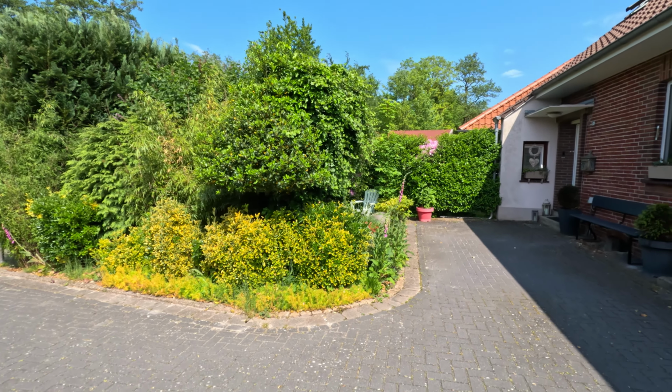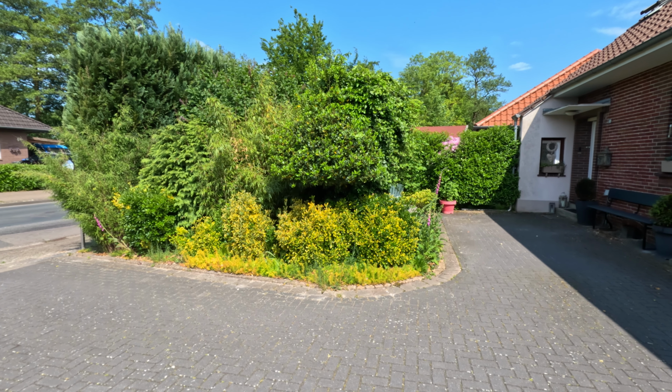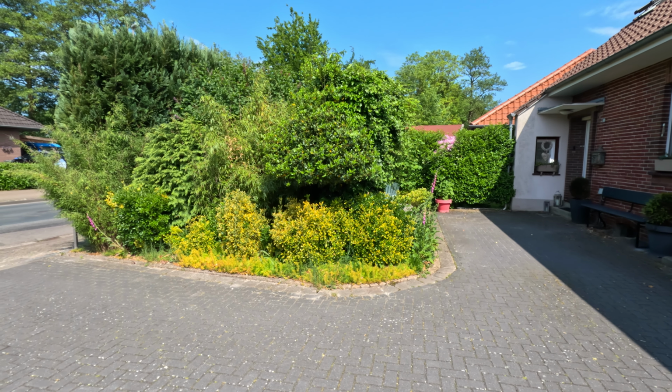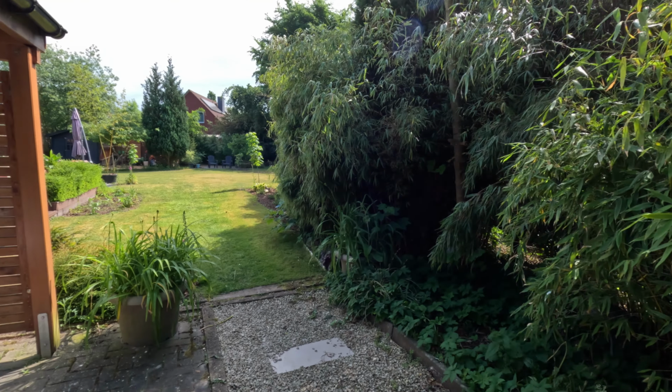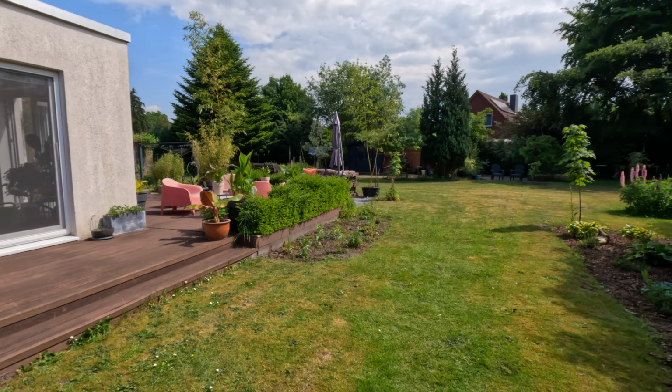You would think we're 2,000 years old because literally there are seats everywhere. And this is how it looks. Look at how lush it is. And considering there are hardly any flowers, it is still very vibrant. So now we're coming into the actual garden. And this is what you're greeted with.